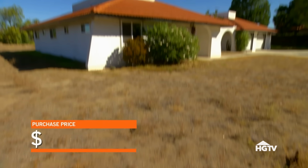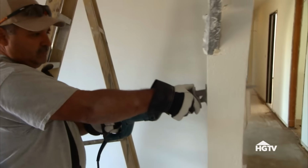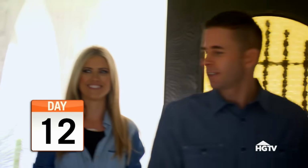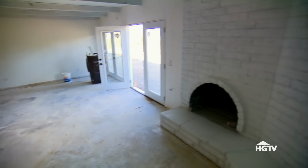After only a few days, the seller countered our offer at $450,000 and we accepted. Now it's time to break down some walls and take advantage of these views. Such a difference. Oh my gosh, you walk in now, you can see the entire house, and the French doors that you wanted to put in, spectacular.